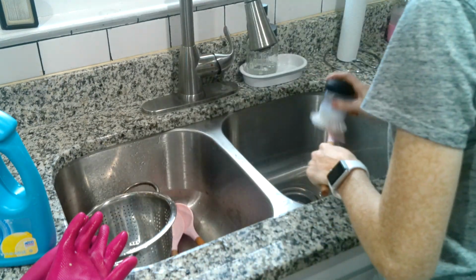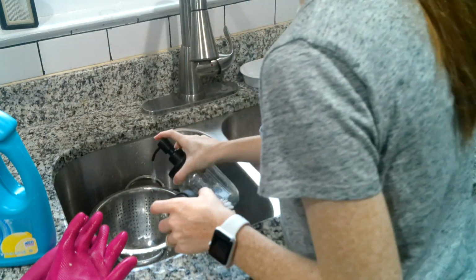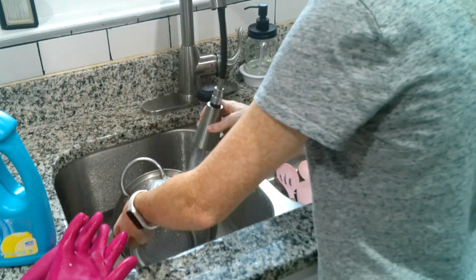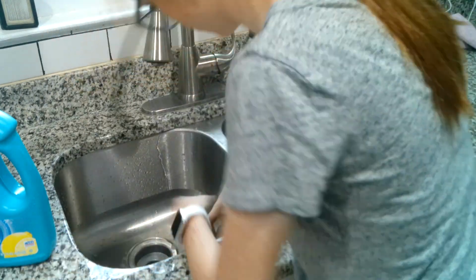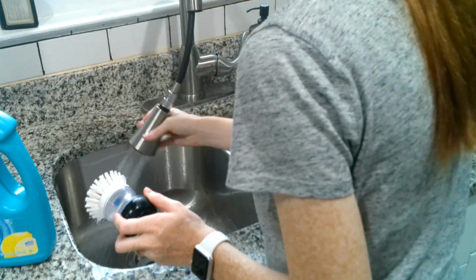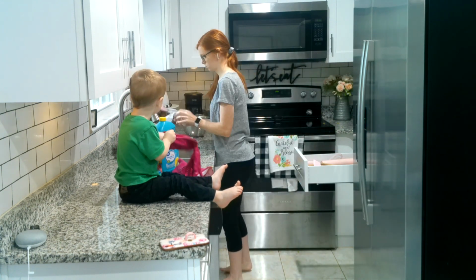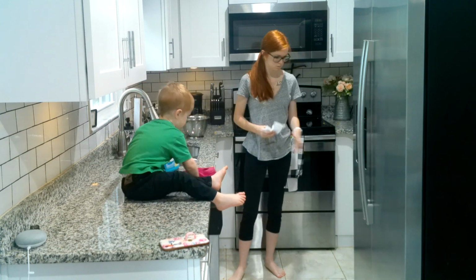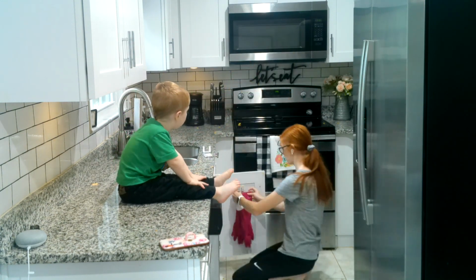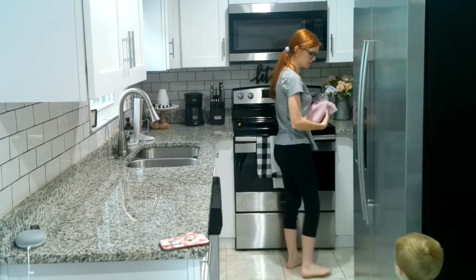I'm going to clean out one side of the sink, that way I have somewhere to put my clean dishes. And then I'm going to hand wash. We just had like 3 spoons and a colander thing. 4 spoons actually, and then we're going to dry those and put those away. And the last thing we're going to do today is wipe down the kitchen counters.